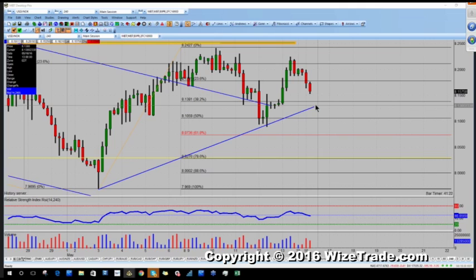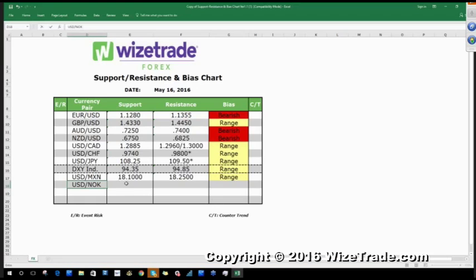Maybe towards 1813. Resistance is going to be obviously 1825. Oops, not 19, 18. And then 1825, which is major resistance.